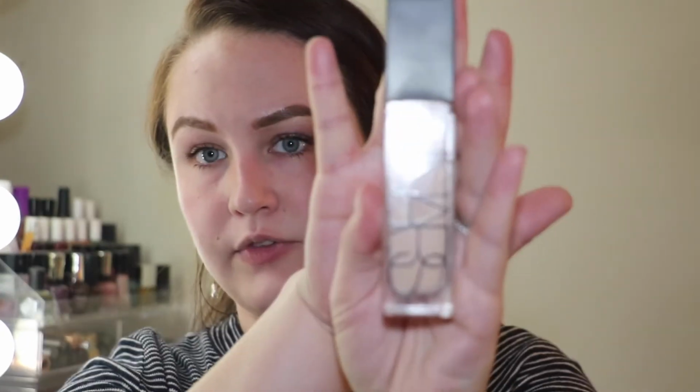So after that, you're gonna go in with your foundation. The foundation that I'm using right now is the NARS Natural Radiant Longwear foundation. I've only used this a couple of times so far, but I really do like it, and I like the way that it wears on my skin, and it also gives me a dewy look without feeling like my makeup is just falling off of my face. It's very long lasting, so I do like that. And the color actually matches me really well, which is kind of hard to find because I'm so pale.